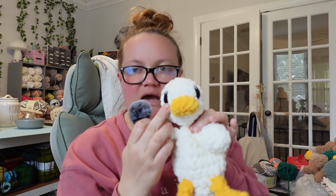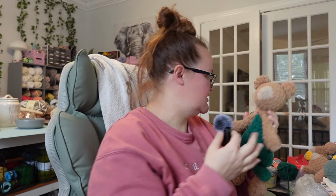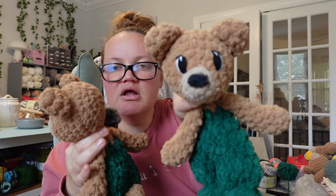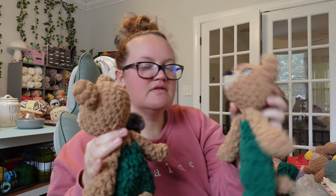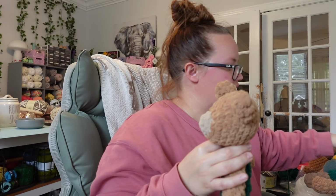I'm working on putting the eyes on them at the current moment. I made 3 of the corduroy bear snugglers. So I'm working on the little face details right now, and then I need to put his little shoulder straps and his buttons on. So I'm trying to get all of these done before I move on to the next thing. I also was able to batch prep 5 of the Very Hungry Caterpillars.